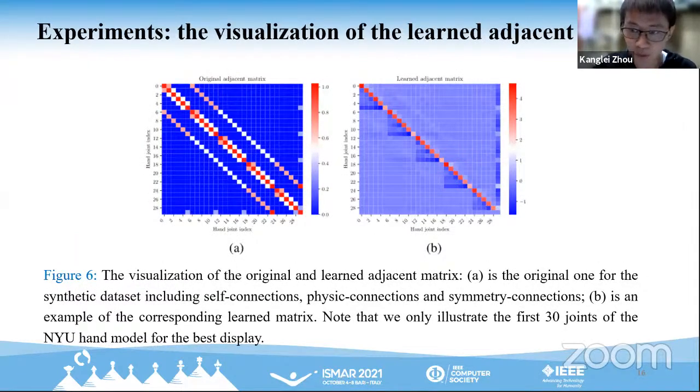A is the original one for the synthesis dataset, including self-connections, physical connections, and symmetric connections. B is an example of the corresponding learned matrix. It can be seen that the learned structure of the graph is more adaptive and not constrained to physical and physiological constraints, which can give full play to the advantage of the graph neural network.